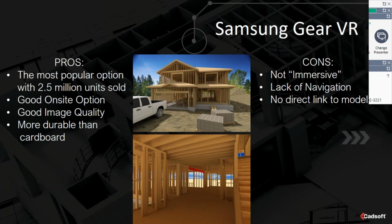The Samsung Gear VR. Pros: it's a very popular option because it's a cheaper option than some of the VR experience hardware. It's a good on-site option because ultimately it's just like using Google Cardboard. You're putting your phone into a piece of hardware so that you can view, but the Samsung VR is durable because it's made out of plastic and it's not cardboard. But you're going to get the same good image quality, not great image quality, but it is more durable than the cardboard. The cons, again, are the same as what the cardboard would be.